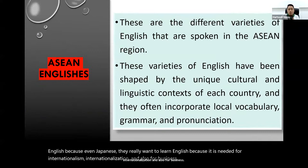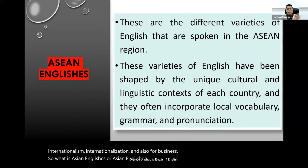So what is ASEAN Englishes or Asian Englishes? There are different varieties of English that are spoken in the ASEAN region, okay?